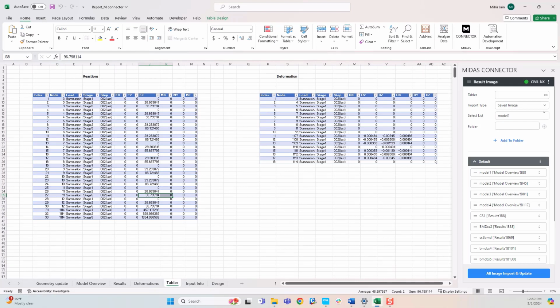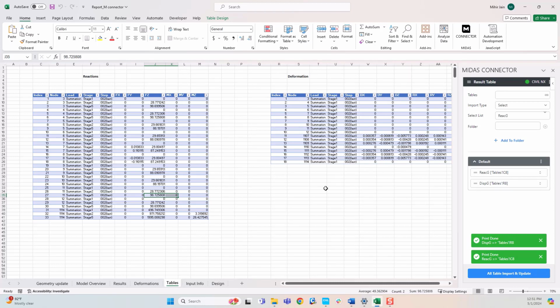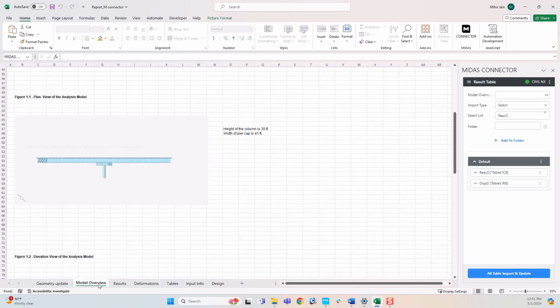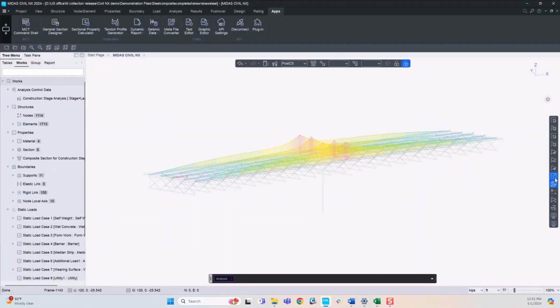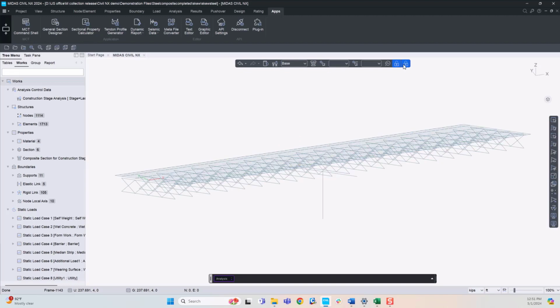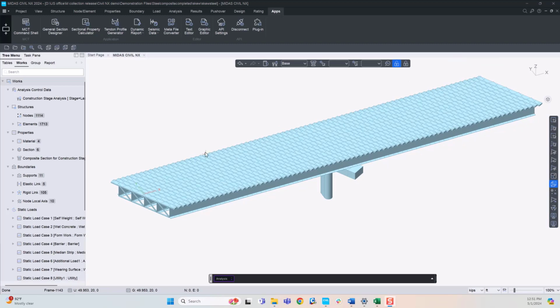Same thing goes for the tables as well. If I click on result tables and click all update, you can see this has been updated as per the new results. So by this example, we can see how easy it is now to make any changes in the bridge model as well and to obtain the post-processing results smoothly to your Excel file. With this, I conclude my part.